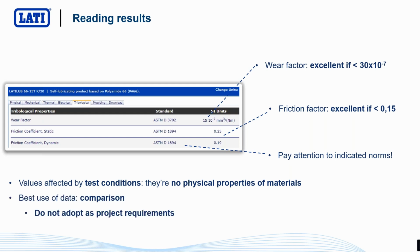And for this very reason, they must be used for comparison. Use friction and wear numbers just to compare A to B. I would refrain from putting these numbers in project requirements, because they make sense only if you state all the boundary conditions: temperature, speed, load, and so on. Otherwise, you are making a mistake.